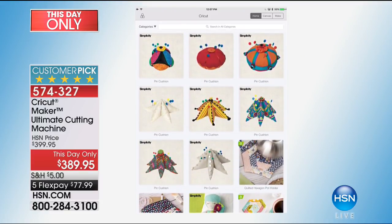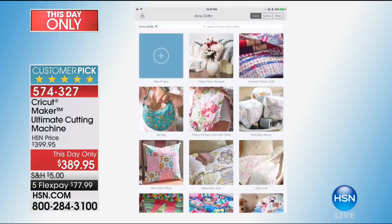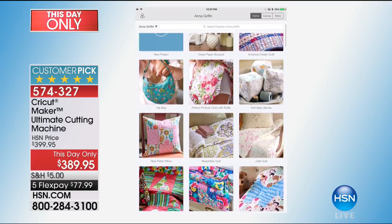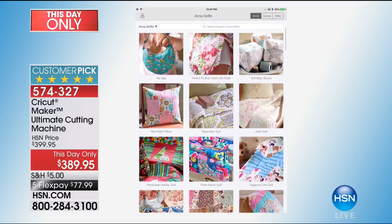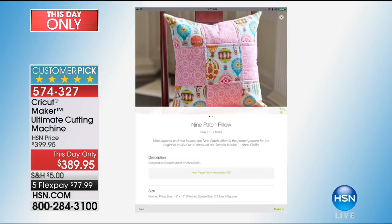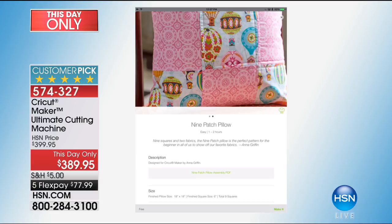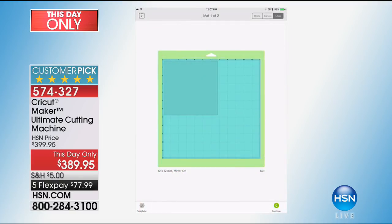And when you look for categories, let's just say, I like Anna Griffin. I do. Let's look at what she gave us. Okay. So what Anna Griffin did, being in the quilting industry for 12 years now, I make beautiful cotton fabrics, okay? And now what we did for today, we put together fat quarter bundles. Ooh. And there is one that fits this wonderful little project. And it's a 9-patch pillow.